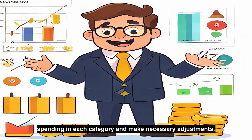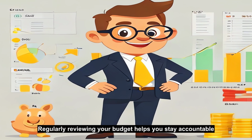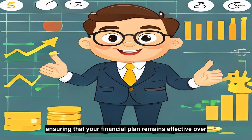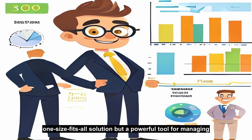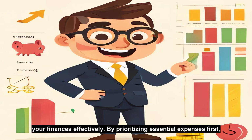Another important aspect of the 50-30-20 budget is flexibility. Life circumstances can change, and sometimes you'll need to adjust the percentages within categories. For instance, if a large unexpected expense arises, you might temporarily shift funds from the wants or savings categories into essentials until your finances stabilize again.